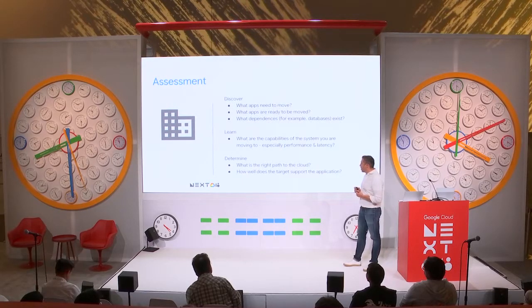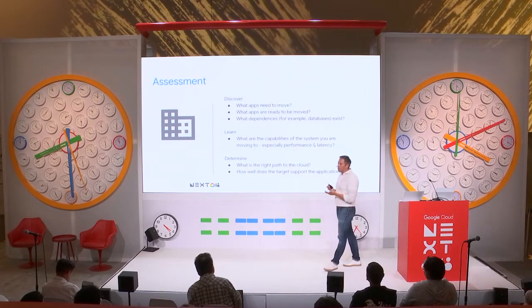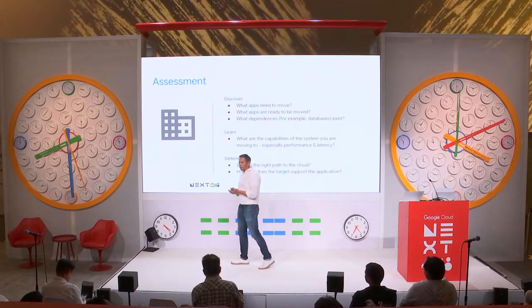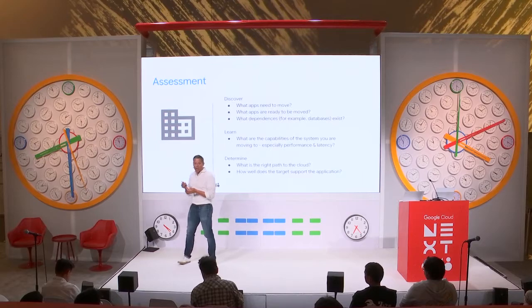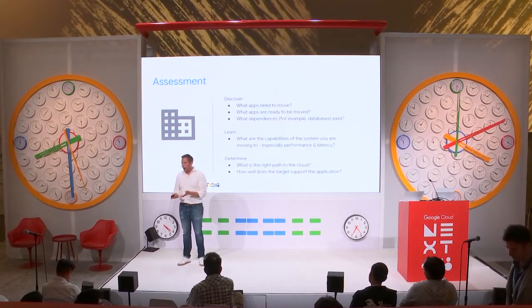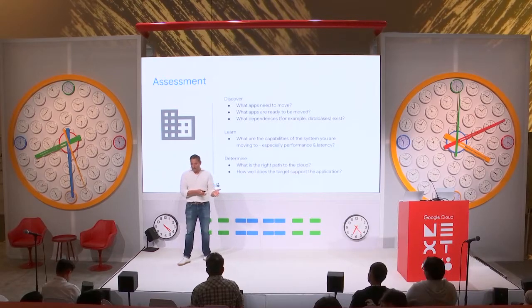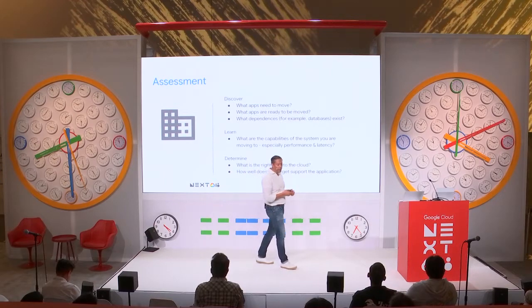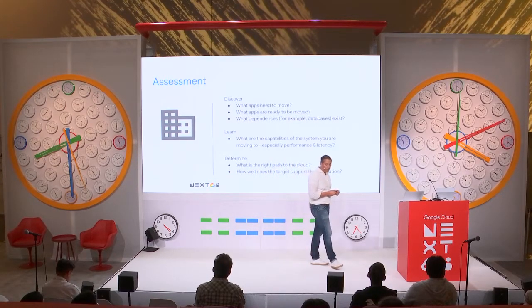Then you have to figure out what is the right path to the cloud. So if you're moving a database or an application, can that database or application accept downtime? Do you have to basically try to do a live failover migration, or can you accept an hour or 2 hours of downtime? Can you do it over a weekend? Can you do it overnight? What are the actual requirements of that application when you want to move it into the cloud?